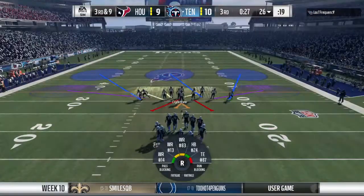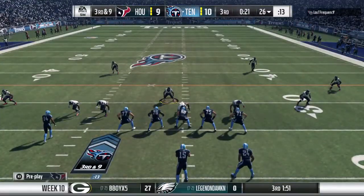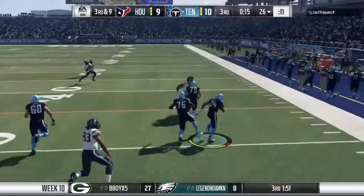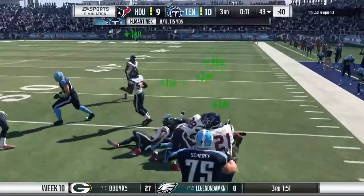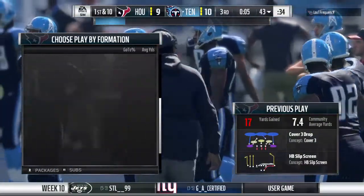The Titans on 3rd down, just 1 for 3 thus far. This is 3rd and 9. All right, here we go. They're going to look to throw. They'll try and set up the screen. It's complete, and he's taken down at the 43, but not before picking up the first. 17 yards on that play for the Titans.